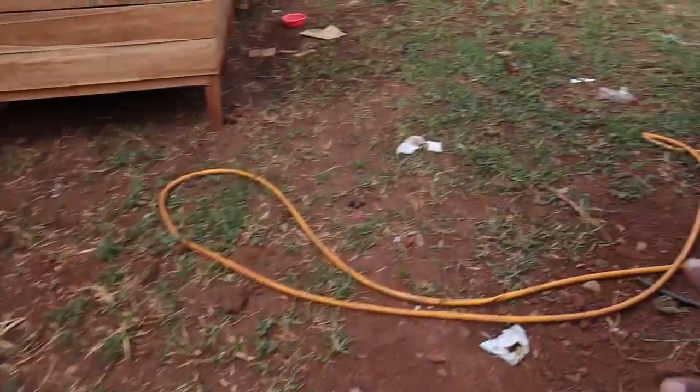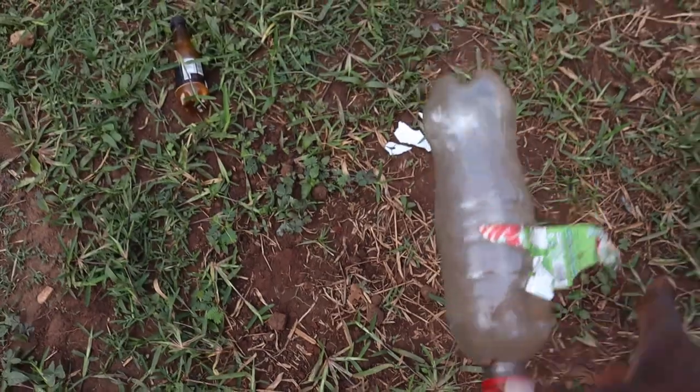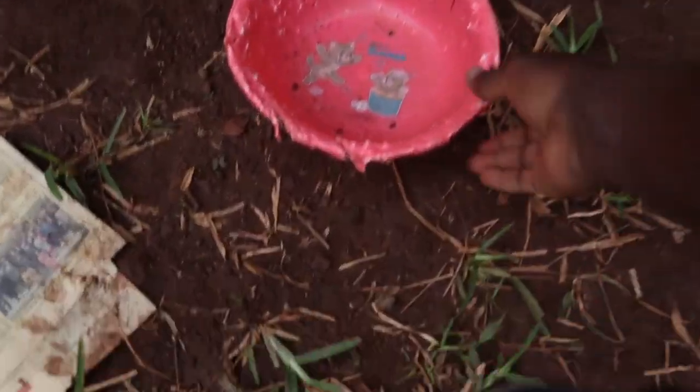Our grass over here is still growing. And you can see the trash. This was brought here by Bella and Vinka, 100% certain. They picked it from the trash bin, which is not ideal. It's very bad. So we have to get a better way of keeping our trash to make sure this doesn't happen.